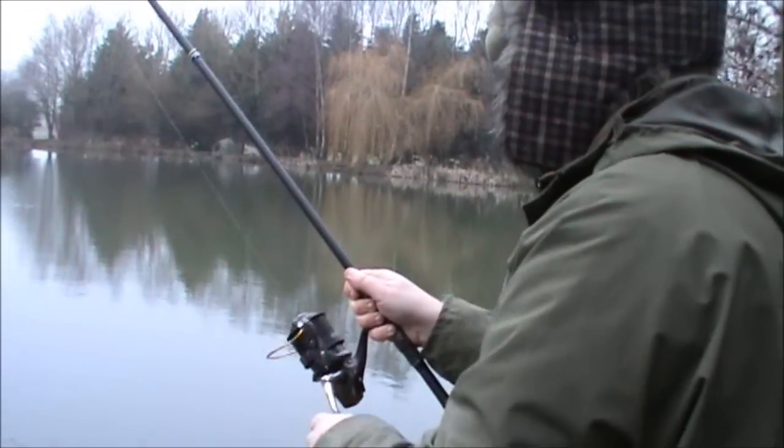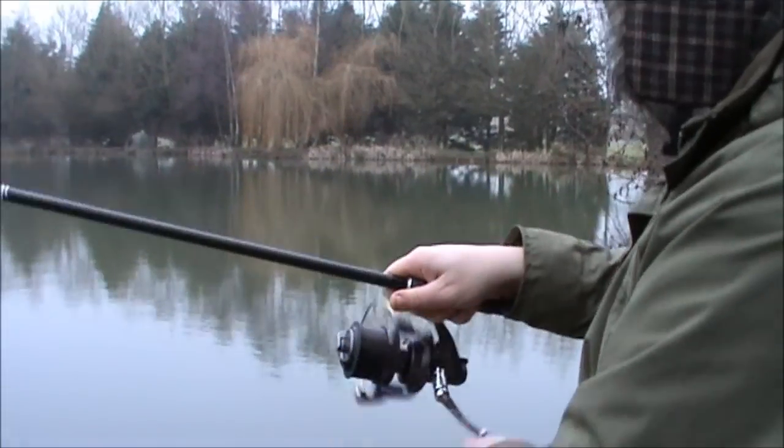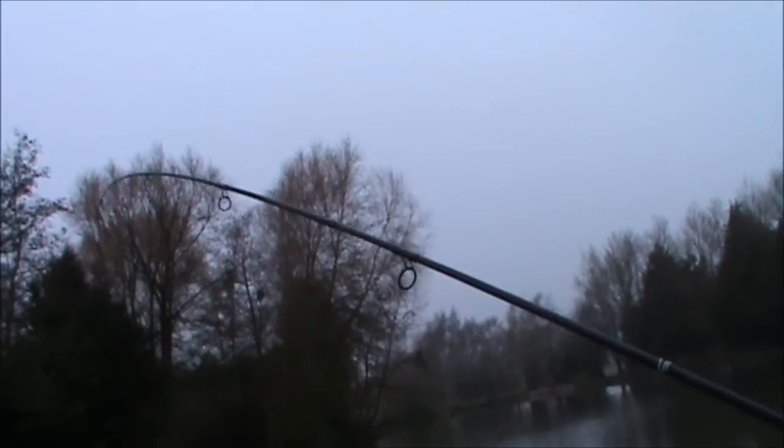Alright guys, just in Pete's swim, and he's got a fish on within about half an hour of setting up. Fish is under the rod tip already. Mind you, by the time I got here, it's already half played, hasn't it? Seeing that, probably go mental under the rod tip for 5 minutes. See the bait hanging out of his mouth.